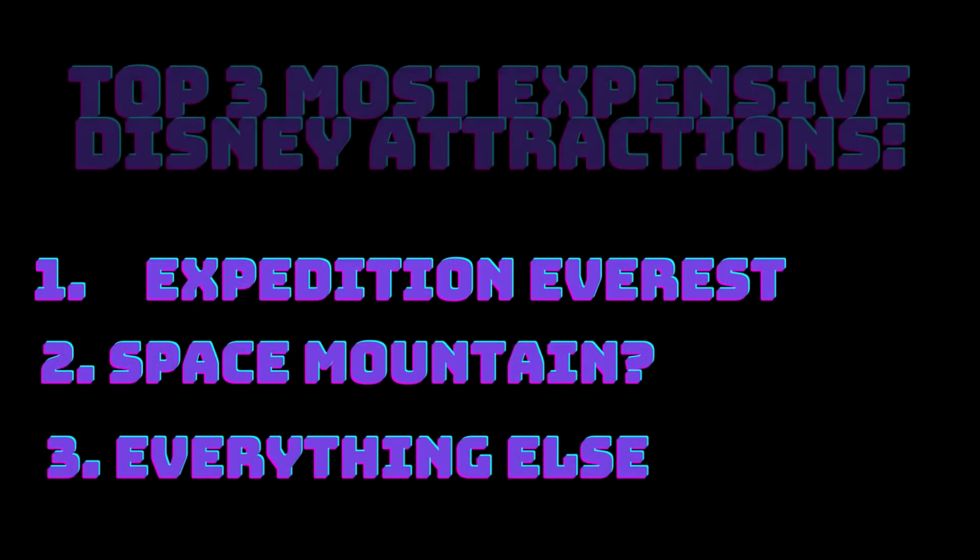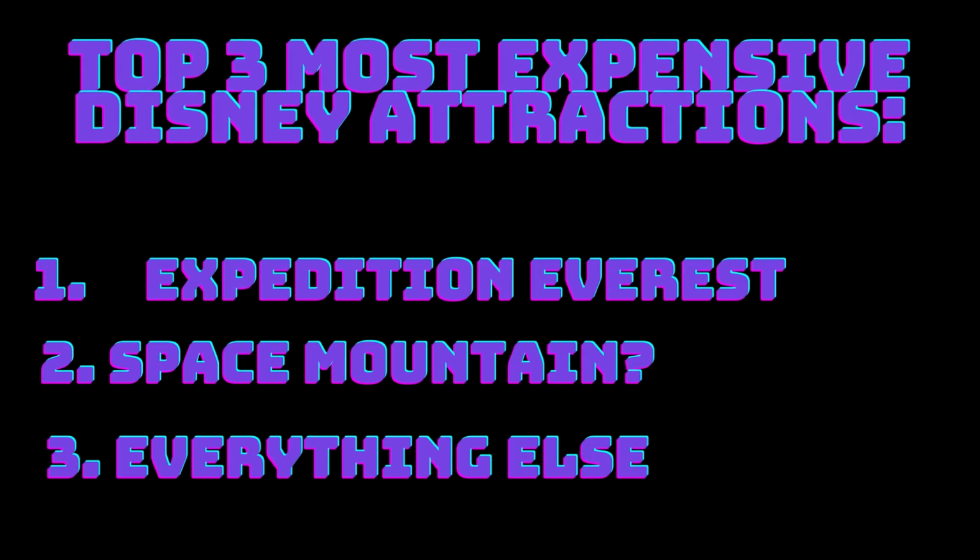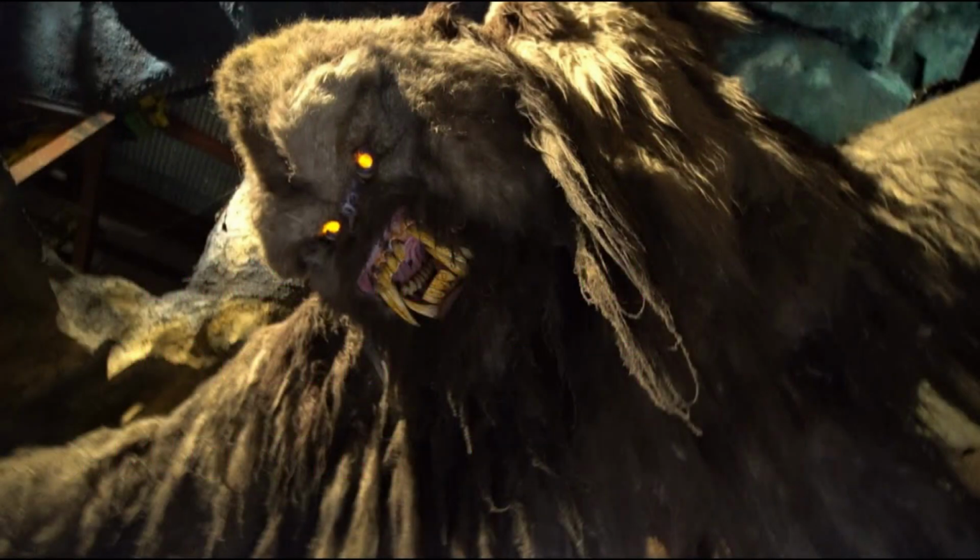The roller coaster would become the largest attraction in all of Walt Disney World Orlando, as well as the most expensive roller coaster ever built at the time. Much of that cost, however, would be due to one single aspect that guests would only see for a few seconds on each ride around the mountain.